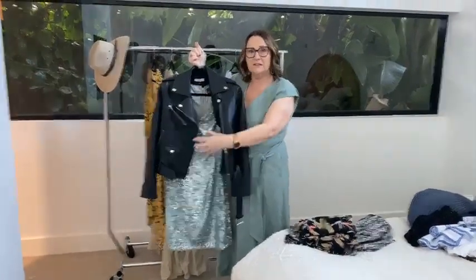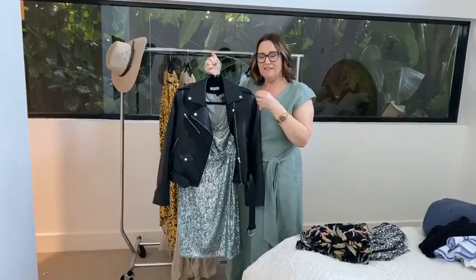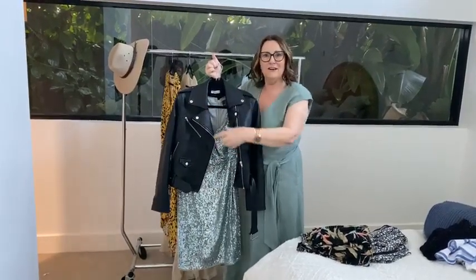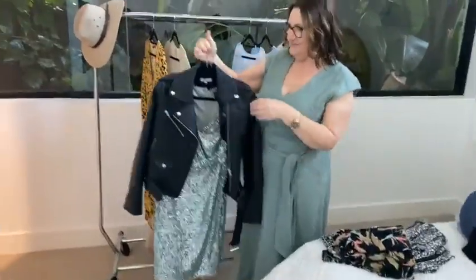And what the eye does is, by having these elements that are similar throughout the outfit, the eye doesn't settle on one place. So it will just move across the outfit, and it'll flow and feel like it's really put together and natural. And it did. It was surprising. We didn't know if it was going to work.